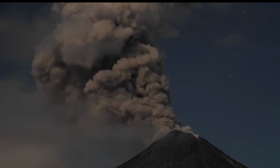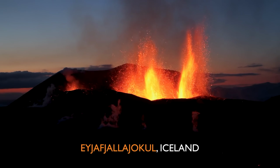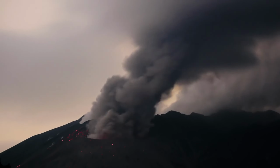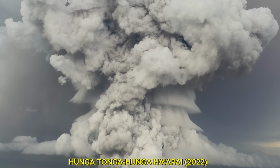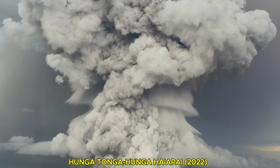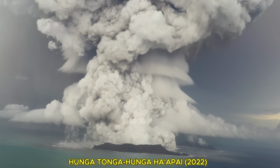But studying volcanic lightning isn't just about satisfying scientific curiosity. This phenomenon has practical applications too. By monitoring the frequency and intensity of lightning strikes, scientists can track the progress of an eruption in real time, even in remote or inaccessible locations. This information can be crucial for providing early warnings to communities at risk.